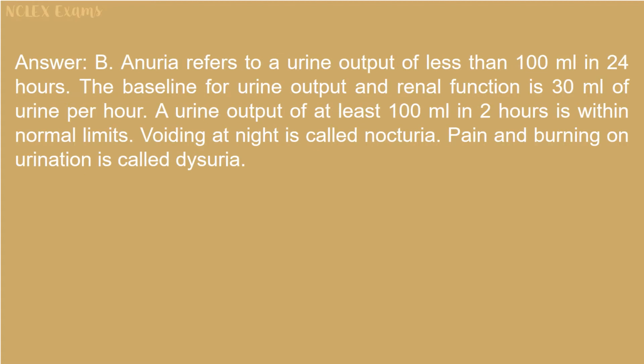Answer B. Anuria refers to a urine output of less than 100 milliliters in 24 hours. The baseline for urine output and renal function is 30 milliliters of urine per hour. A urine output of at least 100 milliliters in 2 hours is within normal limits. Voiding at night is called nocturia. Pain and burning on urination is called dysuria.